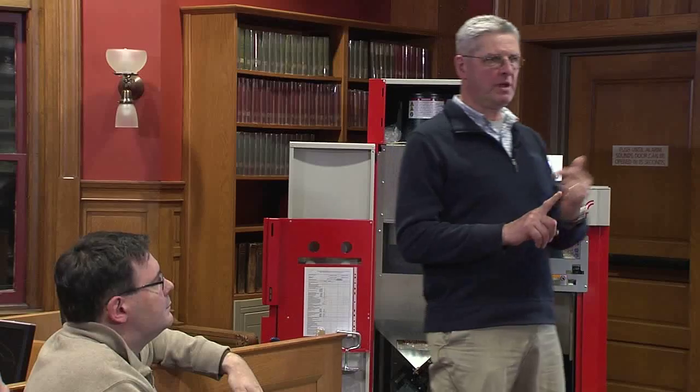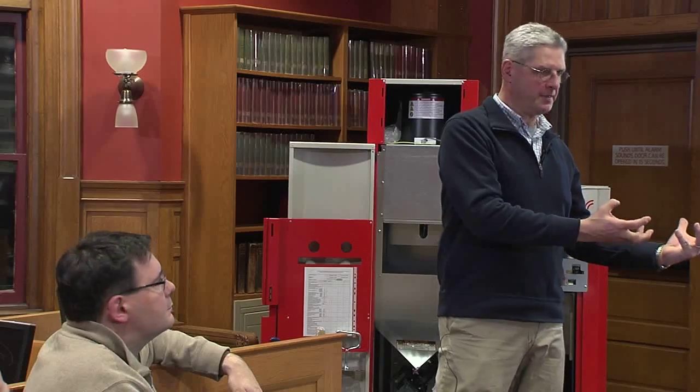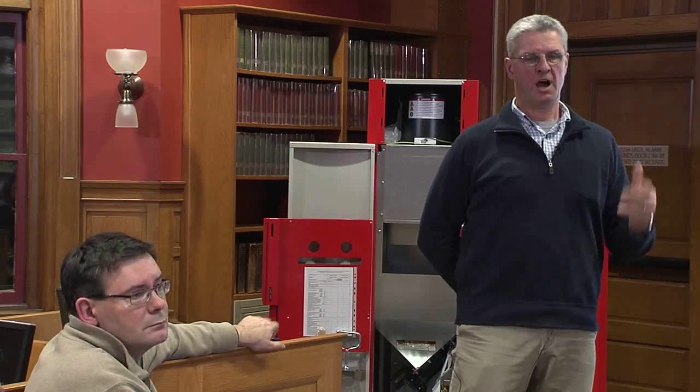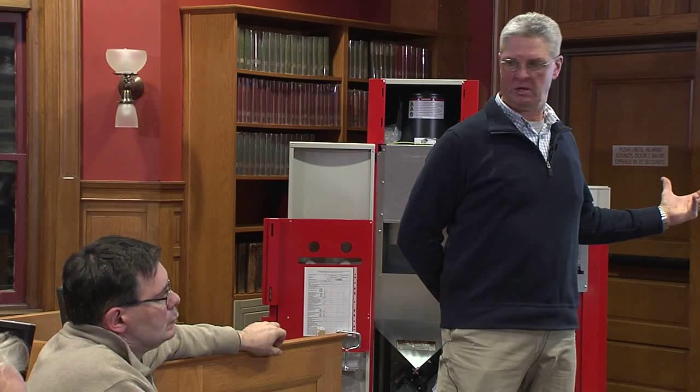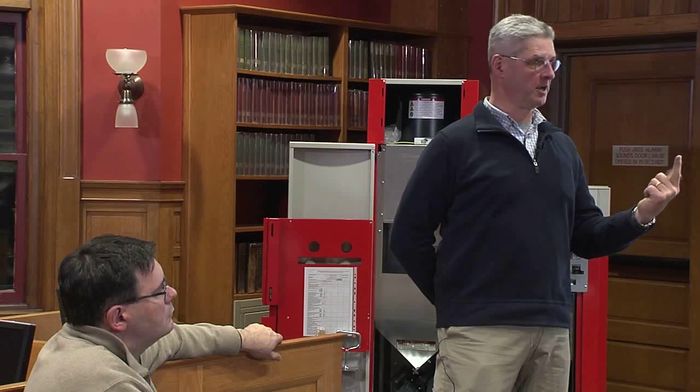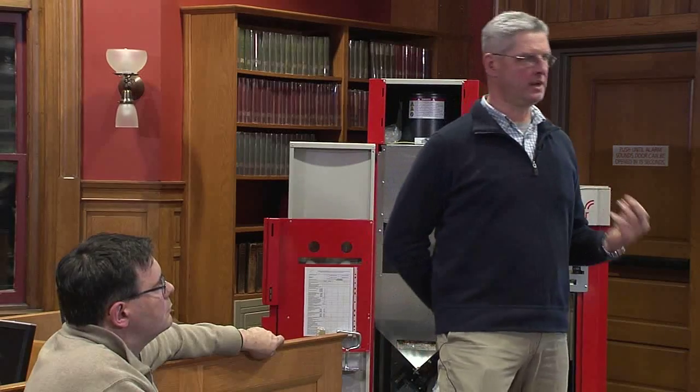The Mass Save program, you may be familiar, their money comes through your bill. You pay into them, and a certain amount goes into a pot that is given to people to upgrade and make their homes more efficient. They come in and bring you light bulbs and do a free energy audit, which is required if you want to take advantage of the Department of Energy Resources grant program for installing pellet boilers. So if you have not contacted Mass Save, and you are a National Grid or NSTAR customer, I recommend that you make that call and have an energy auditor come in, because it all starts with an energy audit.